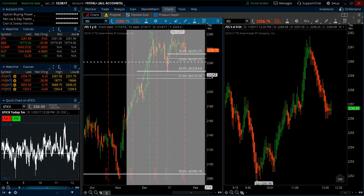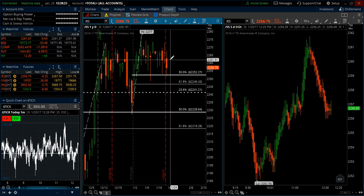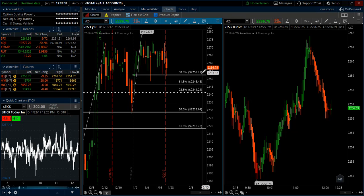Today, Monday, is the first day for President Trump. Markets have not really reacted in one way or another very strongly, but we'll see what these first couple weeks with the new U.S. president in office take shape and what kind of things unfold.